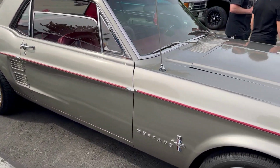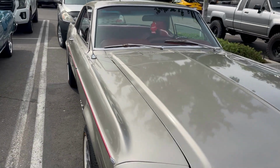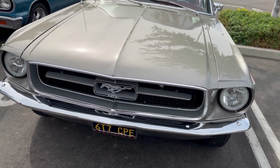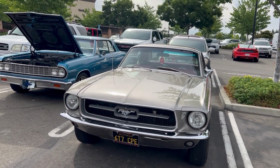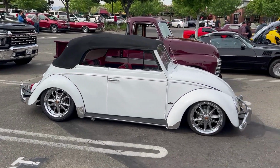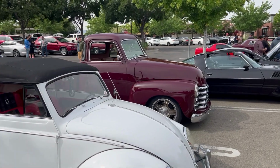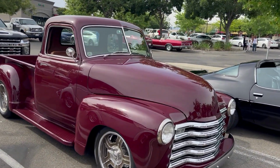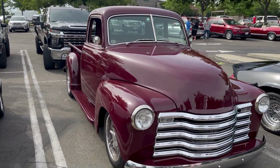Another Mustang here. Lowered bug. Next to it, a nice truck. That's in nice shape too.